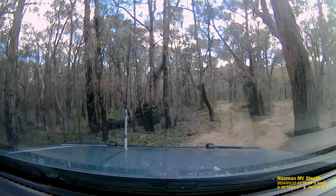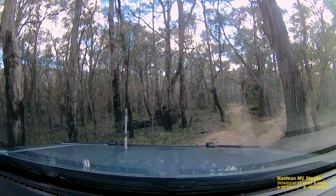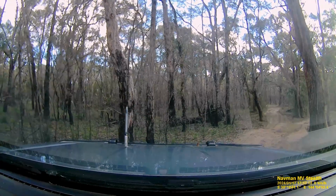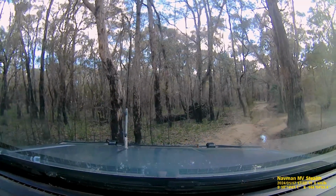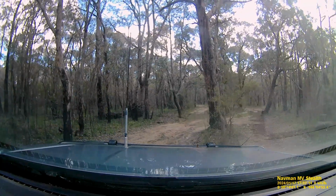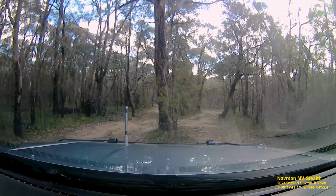So there I am backing it up, just need to get it back far enough to get across to the right and attack the right track. So just backing it up and then trying to wiggle her across to the right like that. That should be enough. Should we go forward now?